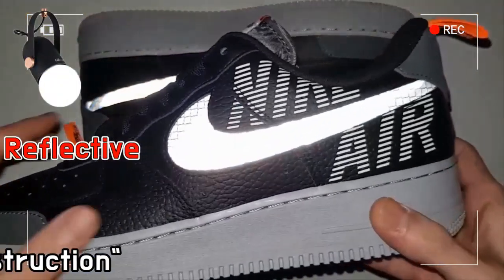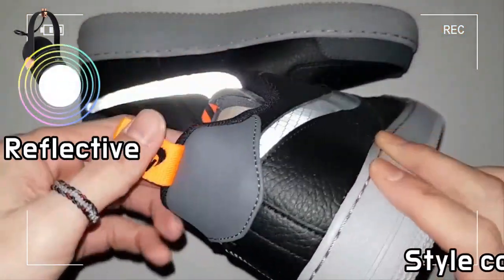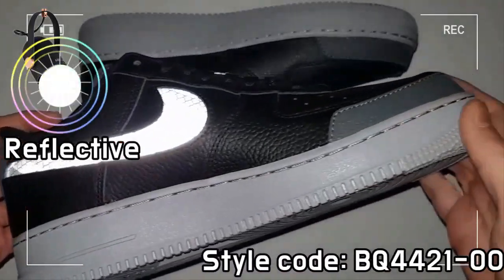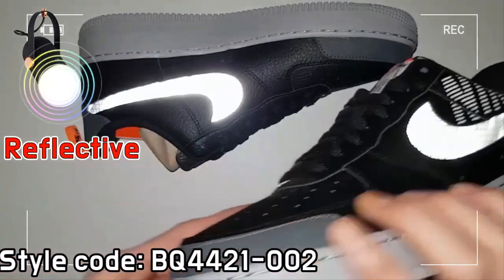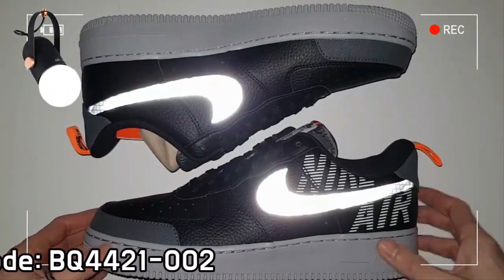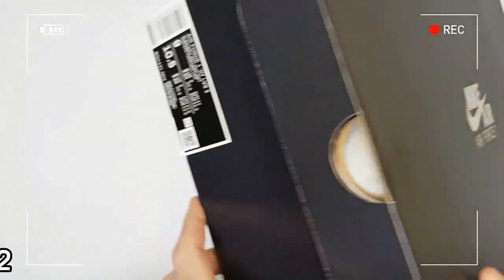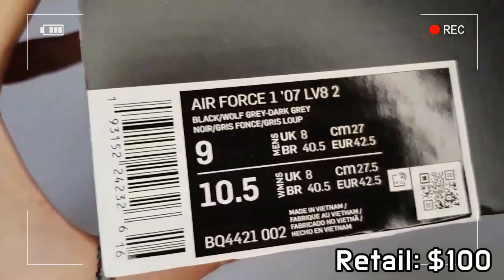Launched in 1982, the Air Force 1 was the first basketball shoe to adopt Nike Air technology and revolutionized the game and sneaker culture forever. Over 30 years later, the shoe retained its original form while maintaining its status as an icon.